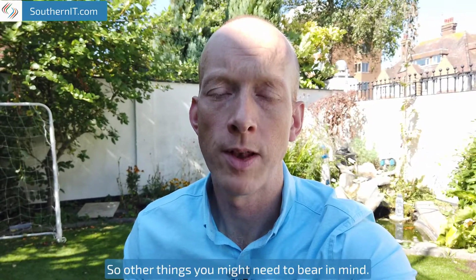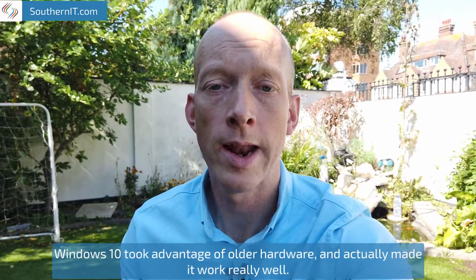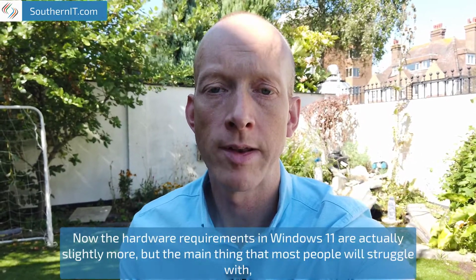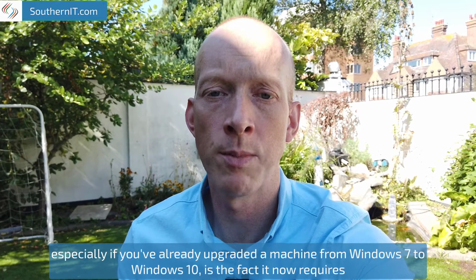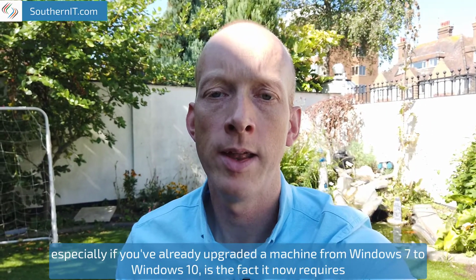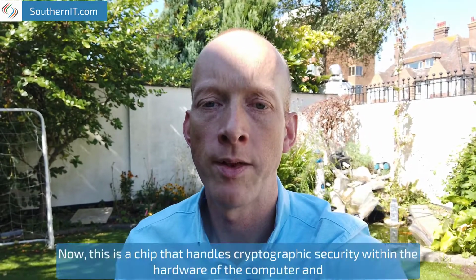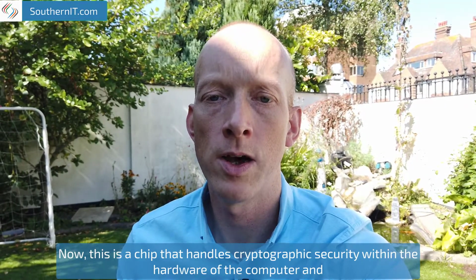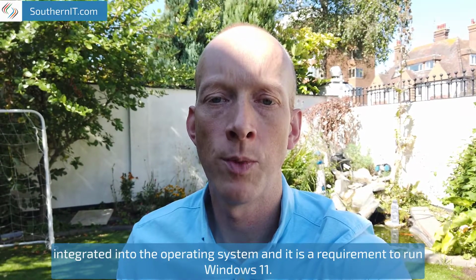So other things you might need to bear in mind. Windows 10 took advantage of older hardware and actually made it work really well. Now the hardware requirements in Windows 11 are slightly more, but the main thing that most people are going to struggle with, especially if you've already upgraded, say, a machine from Windows 7 to Windows 10, is the fact it now requires something called a TPM chip. This is a chip that handles cryptographic security within the hardware of the computer and integrated into the operating system, and it is a requirement to run Windows 11.